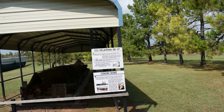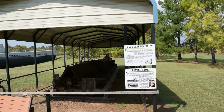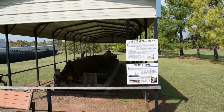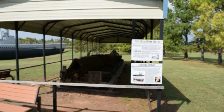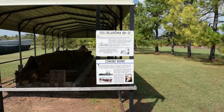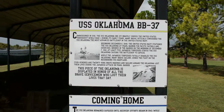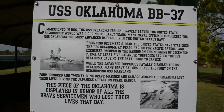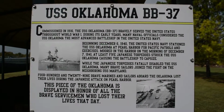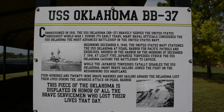Hello? Okay. Ladies and gentlemen, I have gotten to go to Hawaii without leaving the mainland of the United States. Behold the largest surviving piece of the USS Oklahoma, a piece of the mast itself from Pearl Harbor on the day that shall live in infamy, December 7th. Hold it for a few seconds so you could read all that.